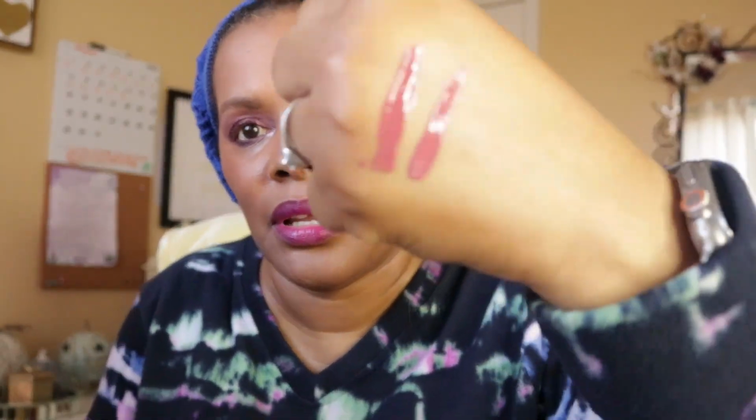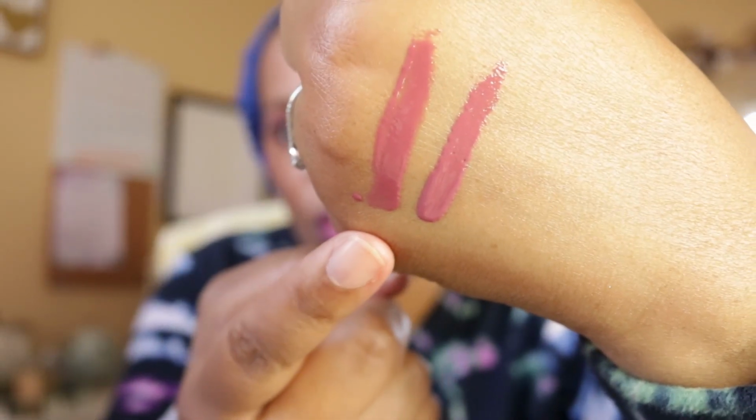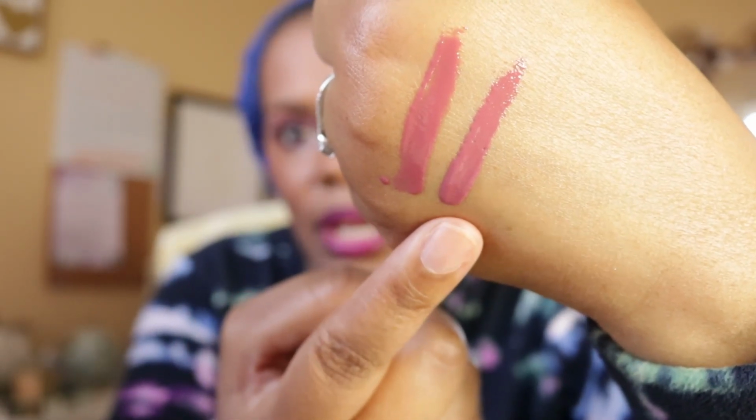And then this is the gloss in Heartbreaker, which is one of my favorites. And this one I have opened. They don't look that different, to be honest, but just a little bit. This one is a little bit more warm, but this is Heartbreaker and this is Pout.